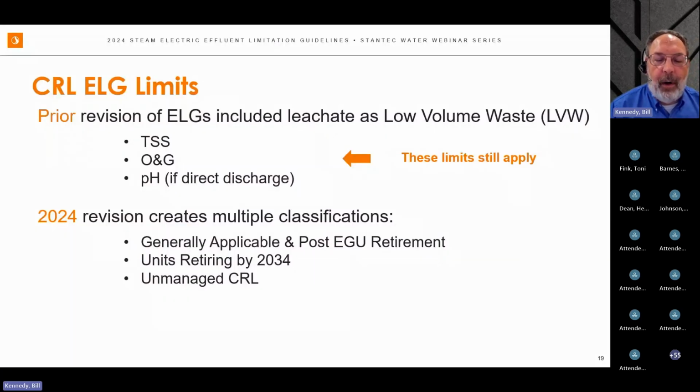So prior revisions of the ELGs categorized leachate as a low volume waste stream. That included having limits for suspended solids, oil and grease, and then if you were doing a direct discharge, for pH. These limits still apply.